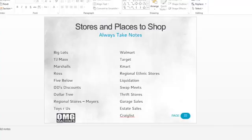I know a lot of people love to go to Kohl's, but I've never had any success at all at Kohl's. Toys R Us, this is definitely a good one during Christmas. Walmart, Target, Kmart, those are pretty much available everywhere. A lot of the seasonal stuff sells really well in there.